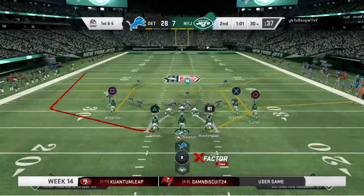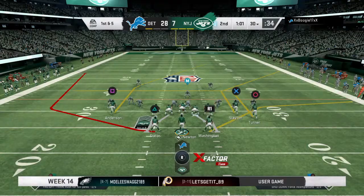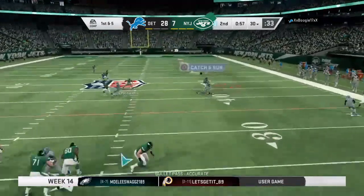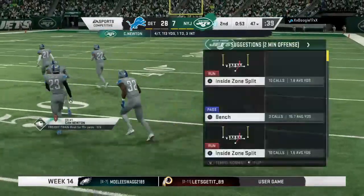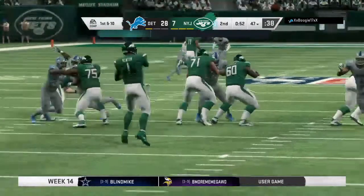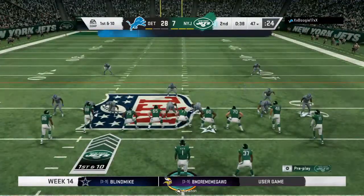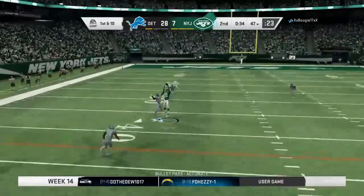So this helps to start a drive. After the penalty, it'll be 1st and 5. Out of the gun, Newton. He goes full extension, and he's got it. 17 yards for the Jets there as they've got themselves a first down. A big hitter to start the drive has him up near midfield here for 1st and 10.